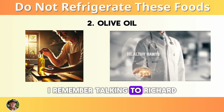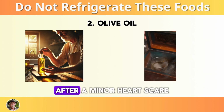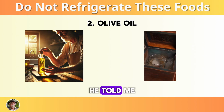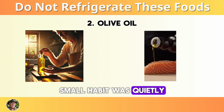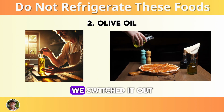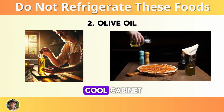I remember talking to Richard, 77, who'd recently started making healthy changes after a minor heart scare. "I keep it in the fridge so it doesn't spoil," he told me. "But it gets so thick, I end up using canola oil instead." That one small habit was quietly working against everything his doctor recommended. We switched it out, moved the bottle to a dark glass container tucked away in a cool cabinet.